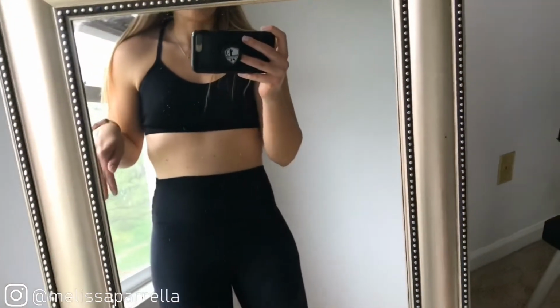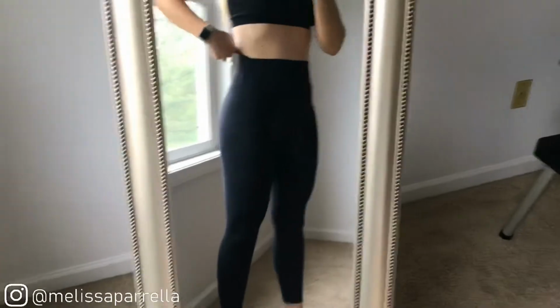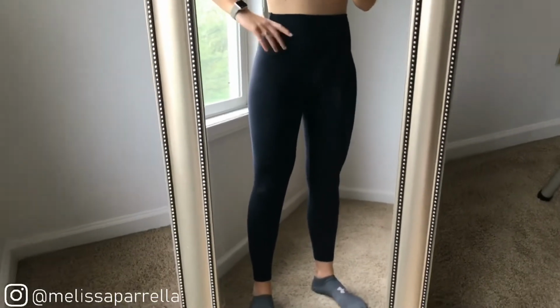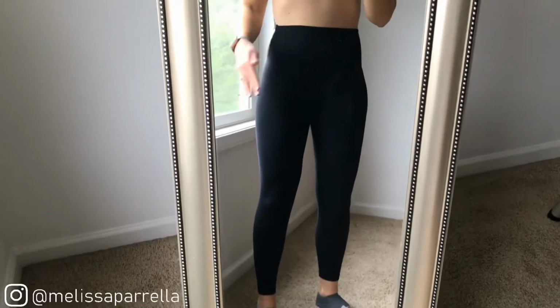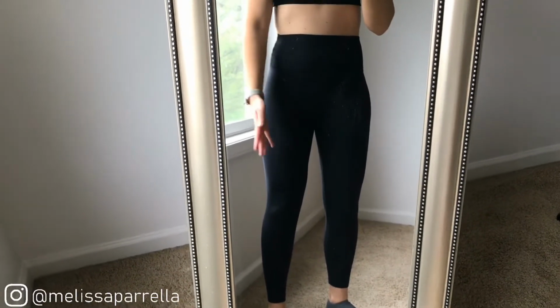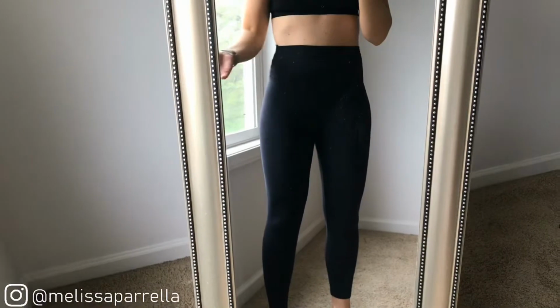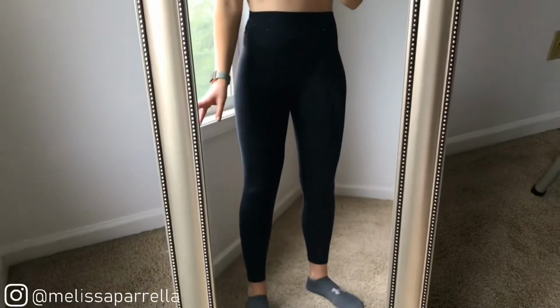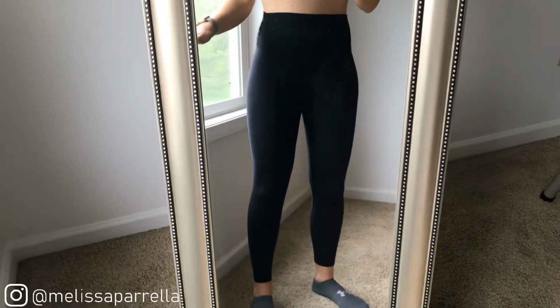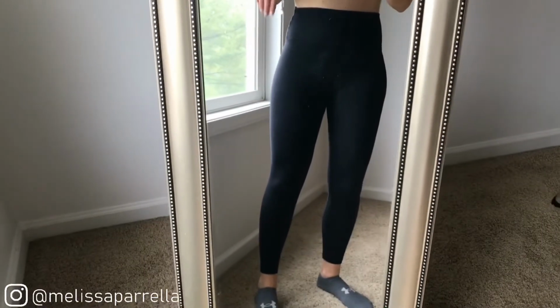They are, like I said, high-waisted. They are a 7/8 length, which is perfect for me. I love 7/8. I don't like full. I feel like my legs are kind of shorter, so full ankle length is just way too long for me. I end up having to roll them up, and that's just not my thing. So I'm very happy with the 7/8 length.